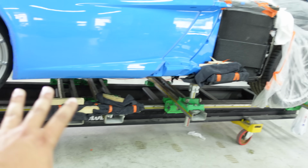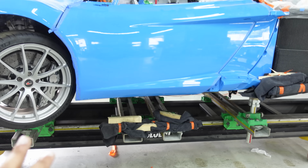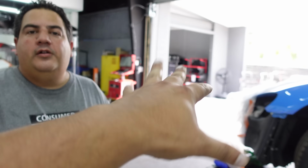But let's talk about the positive. What have we done to this car? Well, at least we know for sure that the structure of the car is as perfect as it can be. I congratulate you guys. Yeah, so it's on a frame machine. Everything is straight, so the car is not going to be crabbing down the road or anything. We know the car is going to drive perfect. Now we're just putting it back together, but it's coming along great.